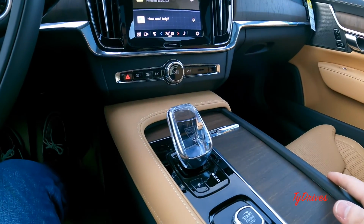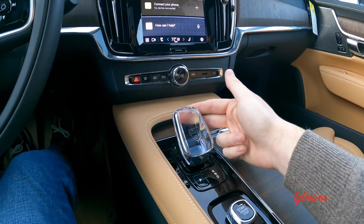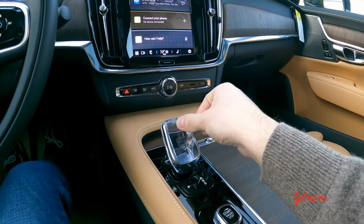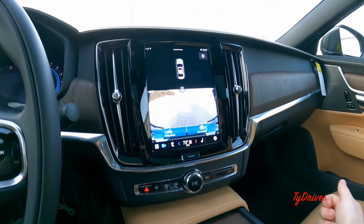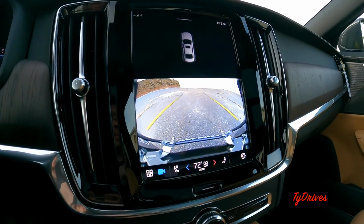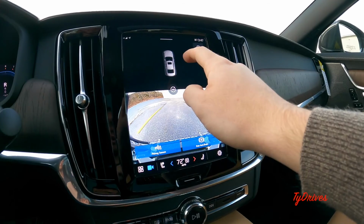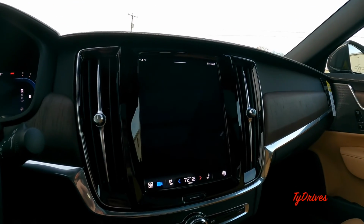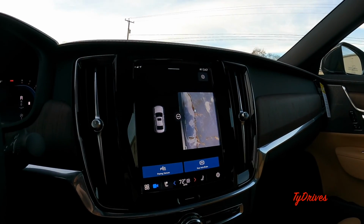Gear shifter for the 8-speed automatic transmission. Like I said earlier, you can bump it down into drive twice, goes into drive, and up once into neutral, up again into reverse. And that is where we will see our backup camera. Take a look at the resolution. Just a very nice looking backup camera, and you could press right here to get your 360 view, and then press up front if you'd like to see up front, or on the sides if you'd like to see the side as well.